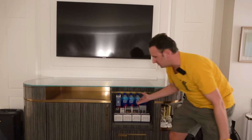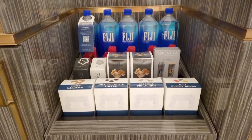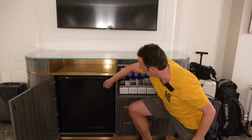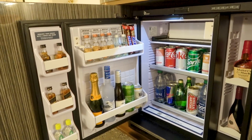Here is the mini bar. Come take a look at what we've got here on the mini bar. This is a sensor mini bar, so everything is weighted, and if you lift it, they charge you for it. But if you come over in here, there's another mini bar that has a lot of alcoholic drinks, things like that.